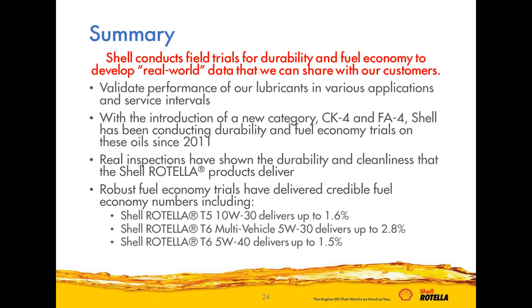So in summary, you've had a chance to sort of look at what we do. We look at both durability and fuel economy trials that are focused on giving us real-world data. So information that we can share with our customers that has some credibility when compared to what they do day to day. We validate that performance in different types of service intervals, different types of engines. And obviously with the introduction of a new category, that's been a key part of proving that our oils are ready for launch on December 1st when it comes to the new API category. We feel that we're both strong in the durability section with both the FA4 and CK4 engine oils, and we also know we've got some pretty strong fuel economy numbers coming as well with respect to the FA4 side.